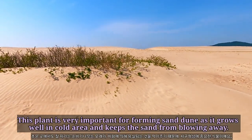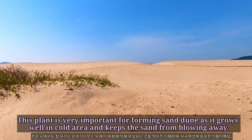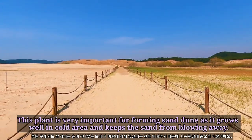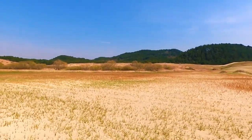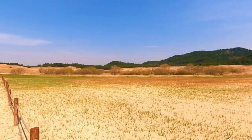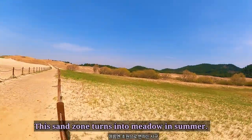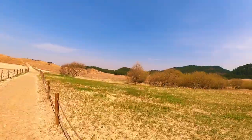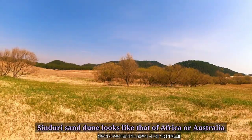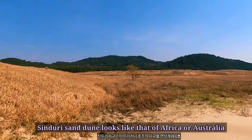This plant is very important for forming sand dune as it grows well in cold areas and keeps the sand from blowing away. This sand dune turns into meadow in summer. Sinduri sand dune looks like that of Africa or Australia.